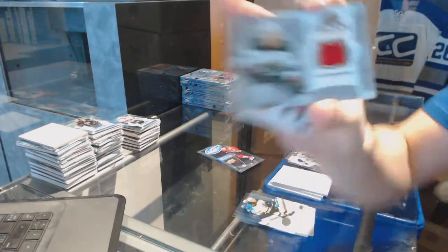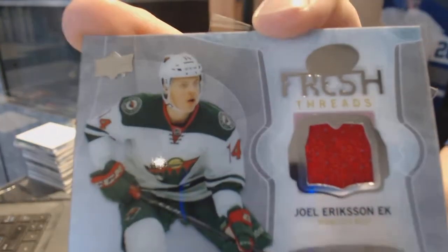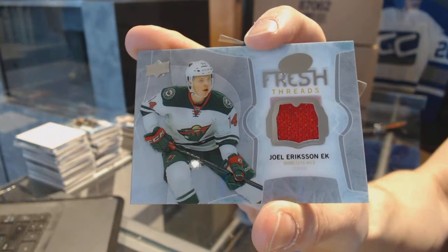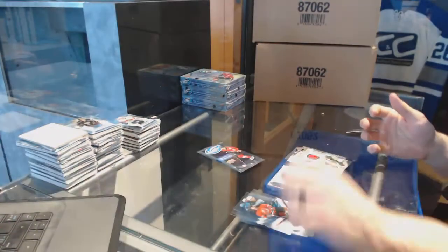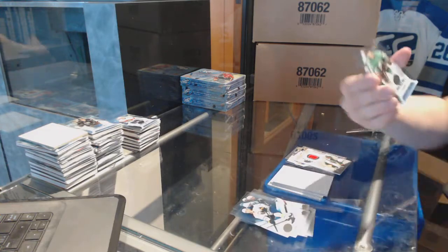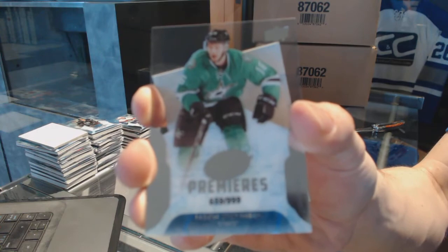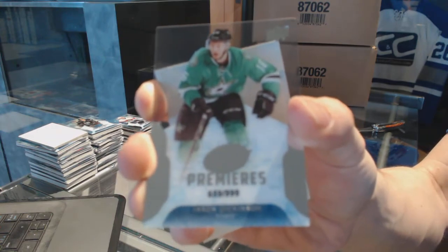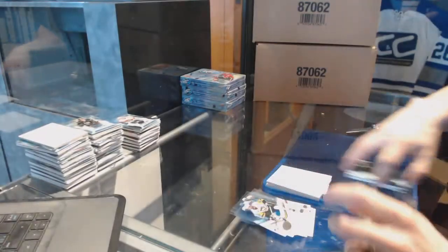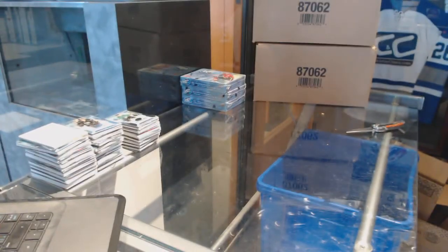We've got a Fresh Threads for the Minnesota Wild, Joel Eriksson Ek. And we've got an Ice Premier's rookie, number 999 for the Dallas Stars, Jason Dickinson. All right, box eight.